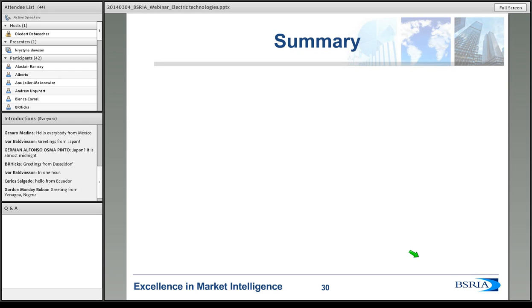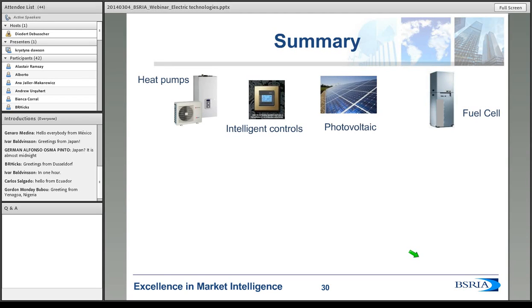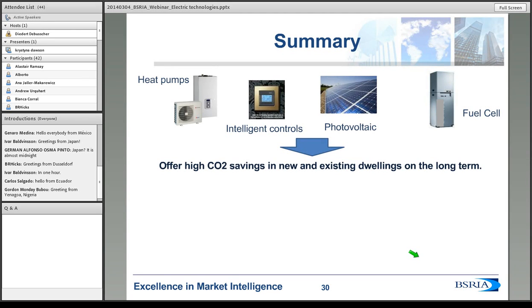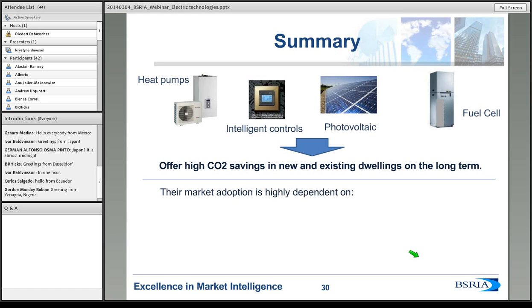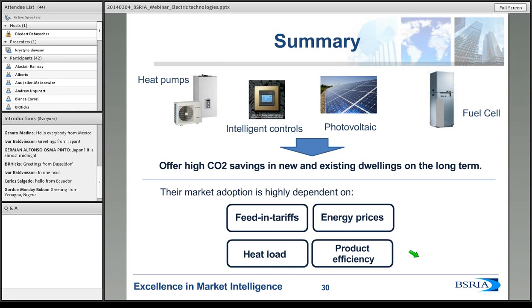To wrap up all the previous slides, let me remind you of the overall conclusions of the study. Heat pumps, intelligent controls, photovoltaic systems, and fuel cells offer high CO2 savings in new and existing dwellings in the long term. Their market adoption is highly dependent on feed-in tariffs, on energy prices, on heat loads in dwellings, and on product efficiency.